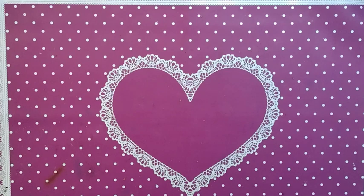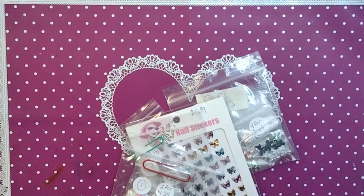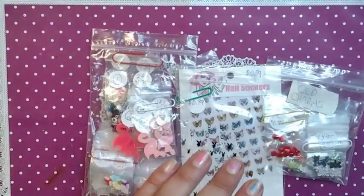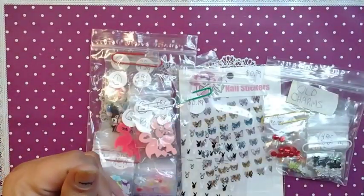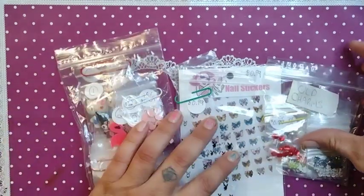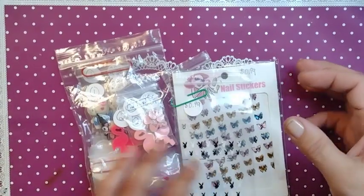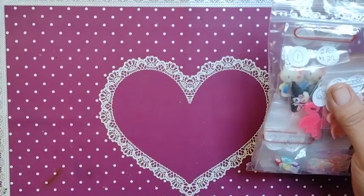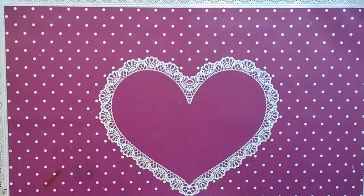We're gonna pull out our goodies and see what we have in store for us today. We've got three separate items along with our list, so I'm going to put this aside here. These are old charms that I requested. So thank you, Brandy, very, very much. We're going to start from the beginning.